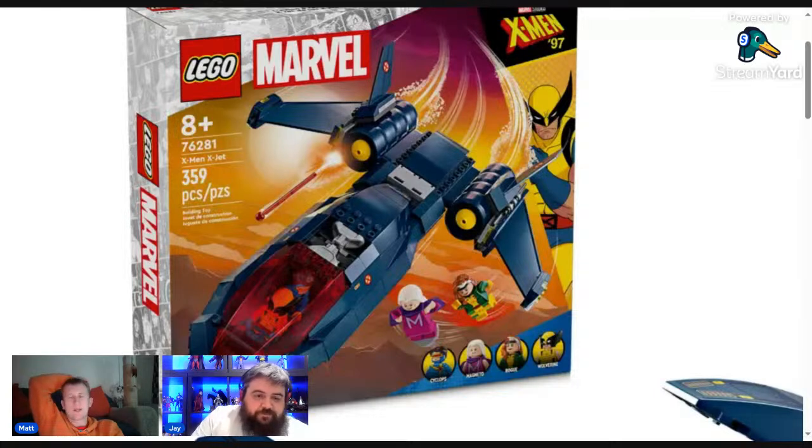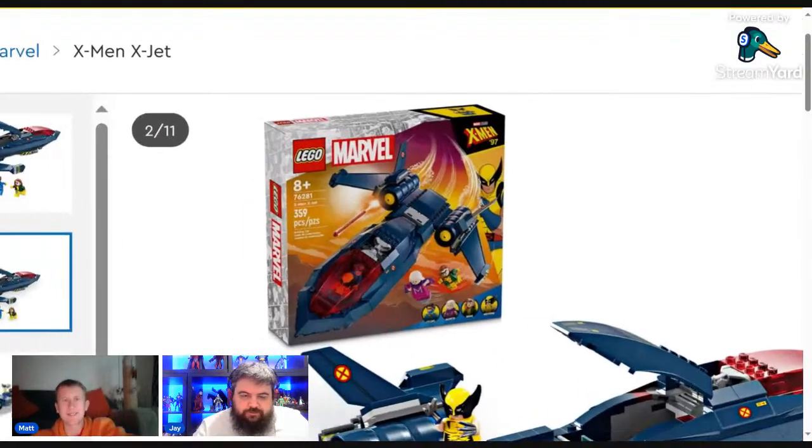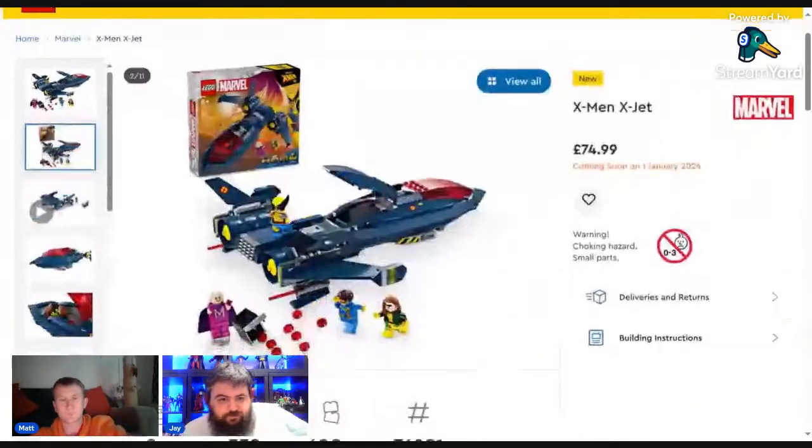They've always done a big set in November. Normally it's Batman, but obviously they didn't do that this year. They decided it to be the Avengers Tower, which I don't think a lot of people complained about, and were happy with. But I just don't know why they did the Quinjet at the start of January. I just hope they're not going to repeat themselves, because I'm looking at the Quinjet behind the scenes, and the Quinjet in a sale is $74.99, and I do believe that is the exact same price as this.